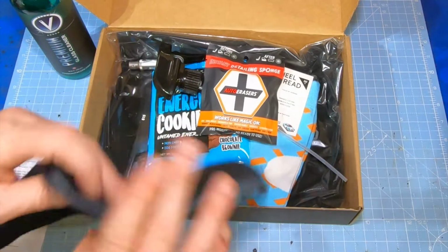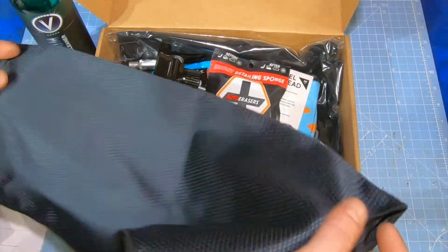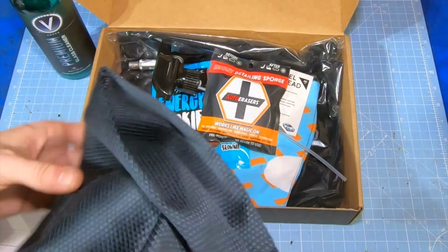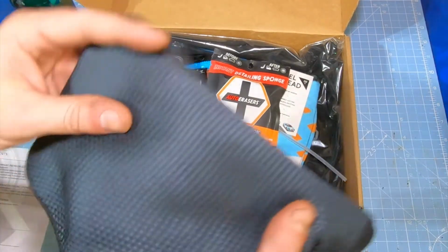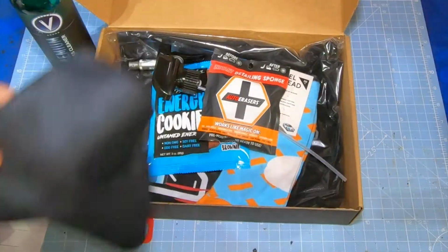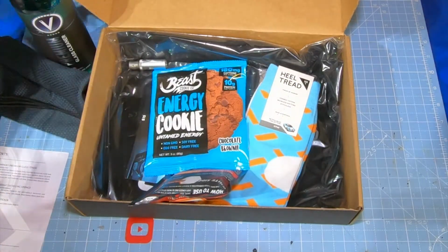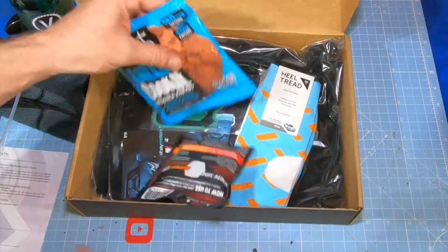Oop, a rag to go along with it. I'm guessing this is from the rag company. These guys make the best rags, towels, microfibers, dry towels, whatever for your car. I mean, look at the stitching and weaving on that. I'm guessing this is for glass cleaning. Yep, premium glass towel. We've got a spray nozzle for the glass towel.